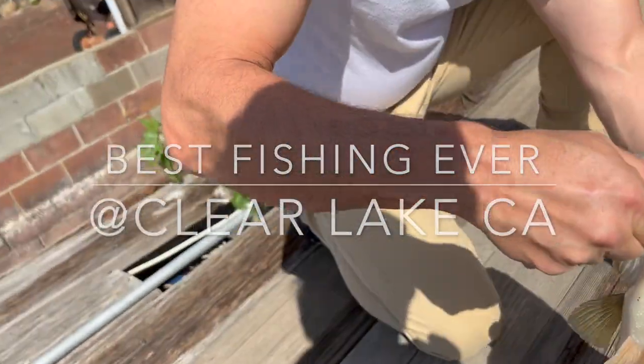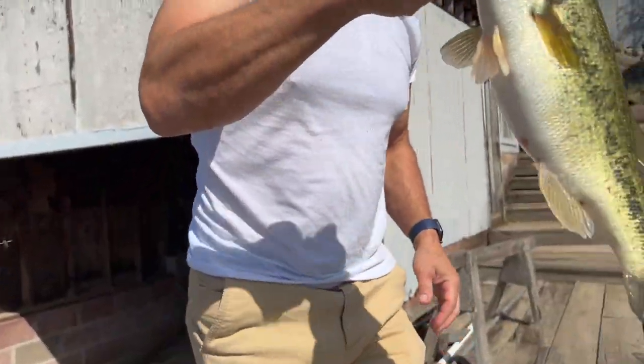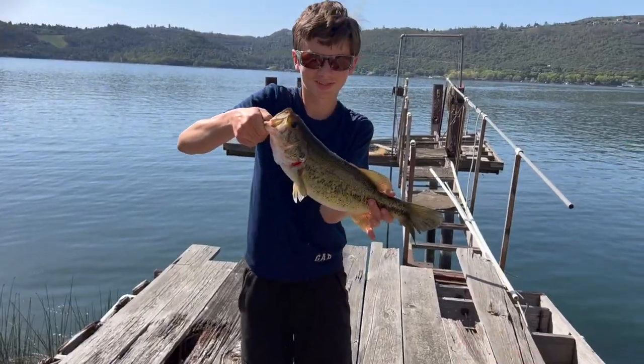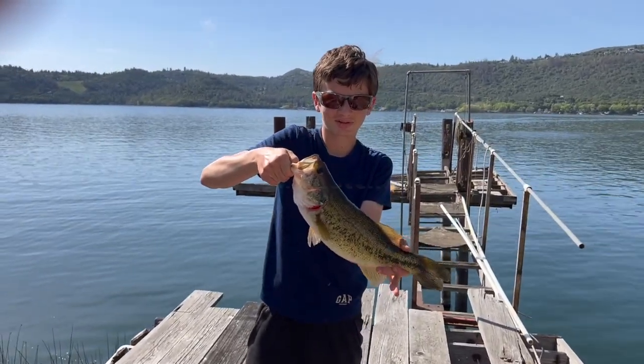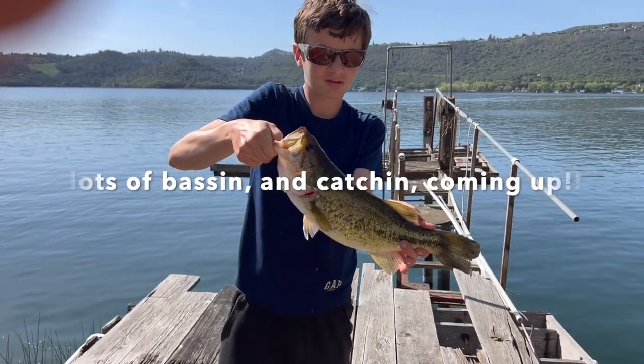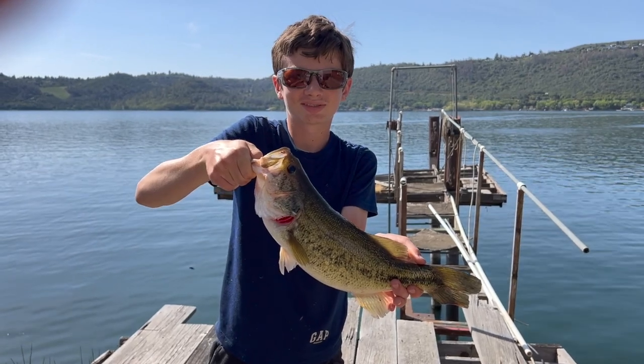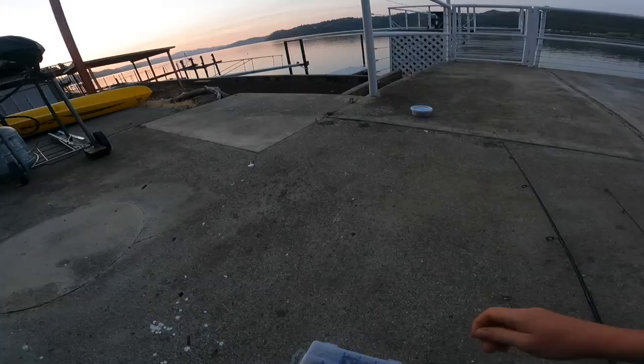There we go. Nice fish. What is this, 11 or 12? Yeah, it's 11. All right. You even said you were about to catch it. It's impressive. You got this down. All right, let's get some photos.